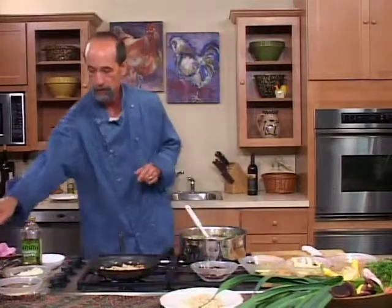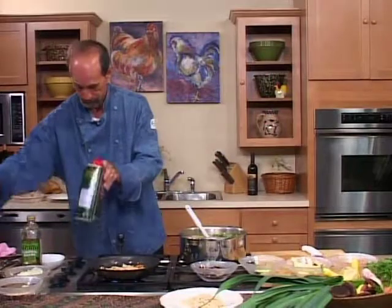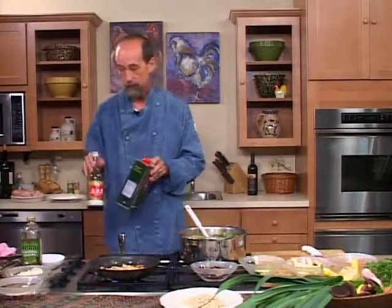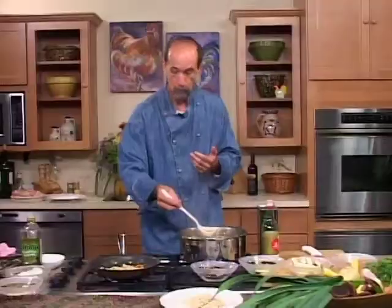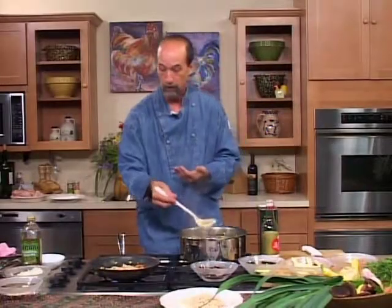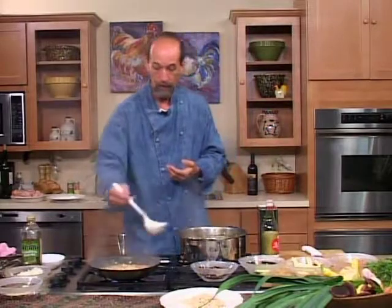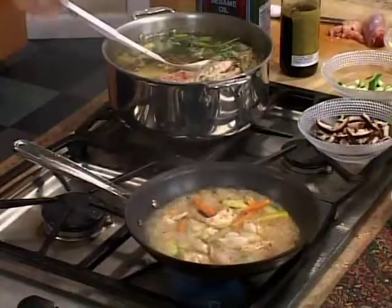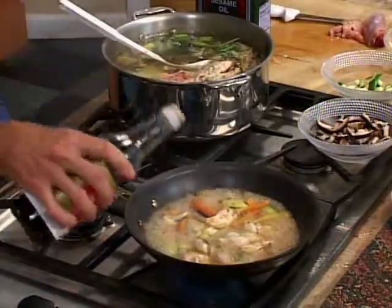And we have here some sesame oil, and we have some soy sauce. Now these are definitely flavor ingredients. And the one thing you want to remember about using soy sauce or sesame oil is to make sure you do not put it into a hot pan without stock. We're going to put the stock in first and then add the soy sauce and the sesame oil. If you add the soy sauce before that, it has a tendency to burn and will get a little bitter.